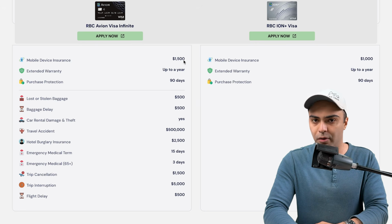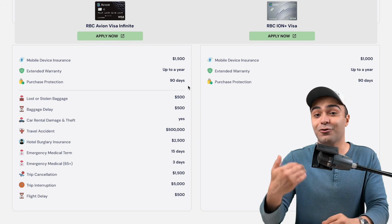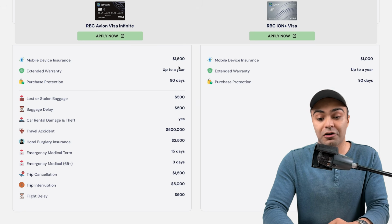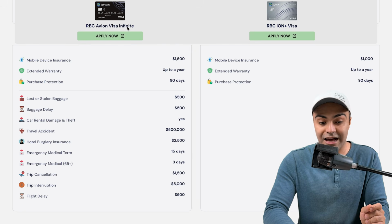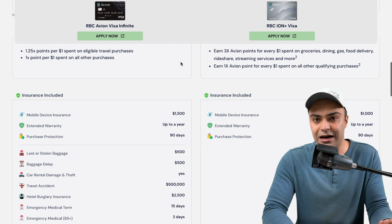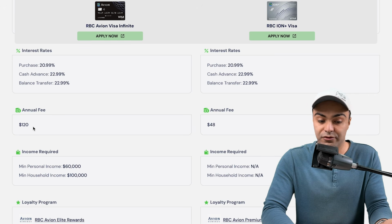So for example, if you have the Cobalt card, which is more expensive than both of these cards, in fact, the Cobalt card is more expensive than both of them combined. We're going to get into that in a second. But the Cobalt card covers you for mobile device insurance up to $1,000, whereas the Avion Visa Infinite covers you up to $1,500, which is a lot better, obviously. Particularly if you have a very expensive iPhone, those are usually more expensive than $1,000, so you want a higher amount of coverage.